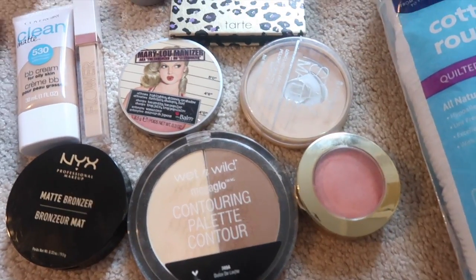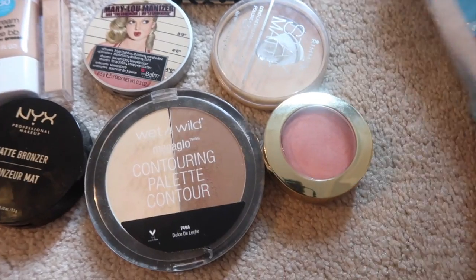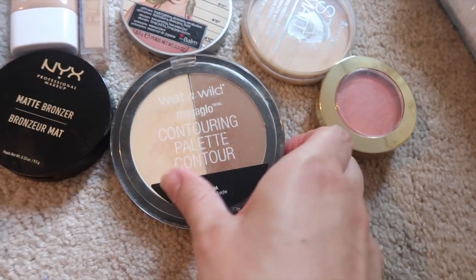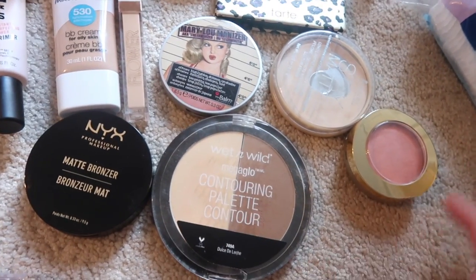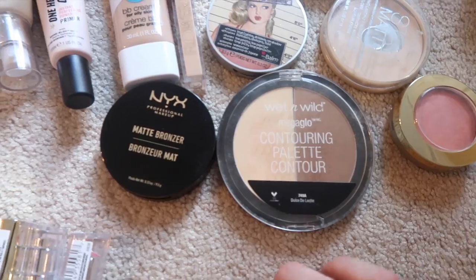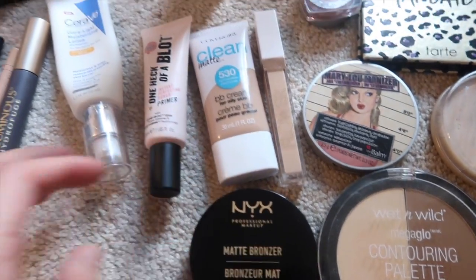I was going to bring my MAC Peaches blush. It's my favorite, but I didn't want to bring my big palette that it's in, so I'm just going to bring Luminoso. I'm going to bring this just in case. I don't think I'm going to really want to contour. I don't think I'm going to care about contouring at the beach, but just in case, you never know. Don't want to get fancy. My NYX matte bronzer, and then here we go.